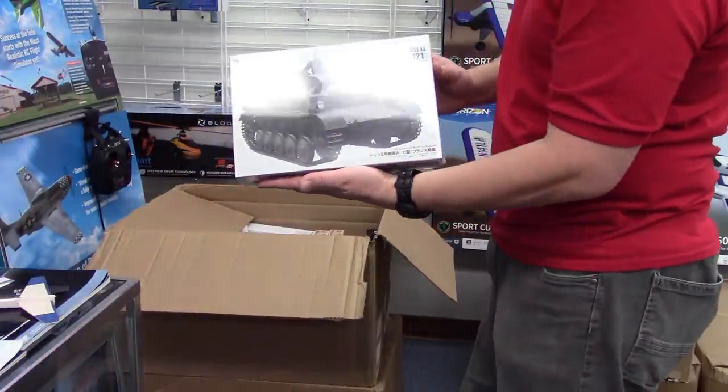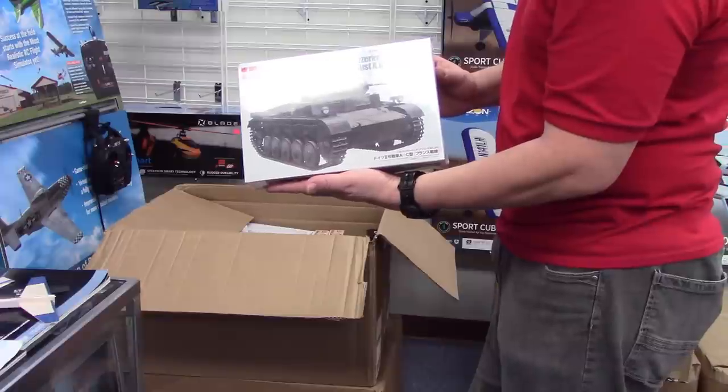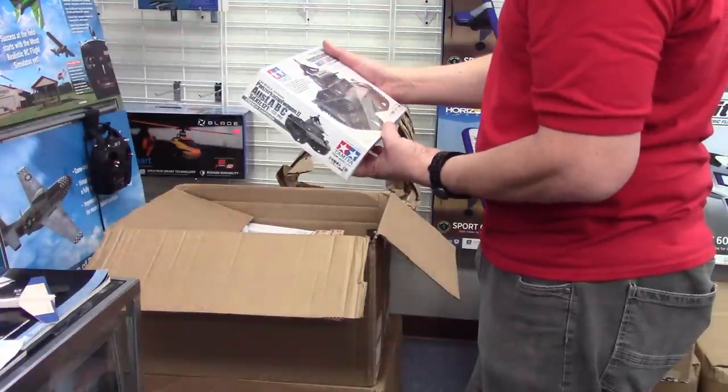Oh, I saw one of these, a little Panzerkampfwagen II. That's really what the Germans trained on before the war. I saw one of those at the World War II Museum up in Hudson, Massachusetts. It's really an interesting little vehicle.